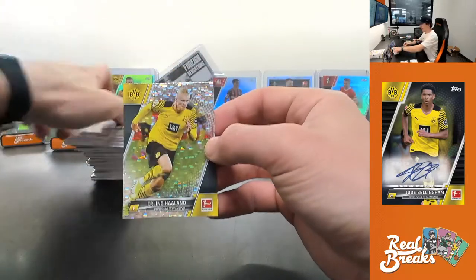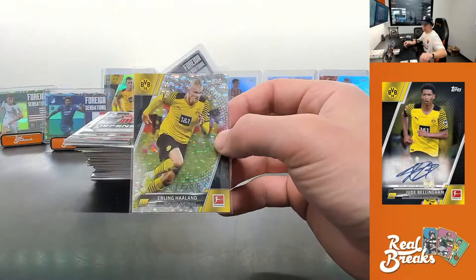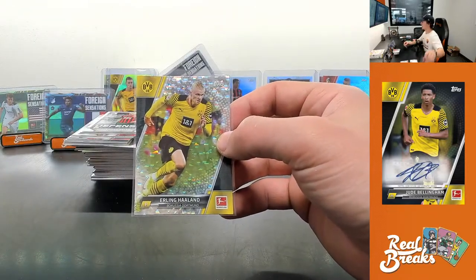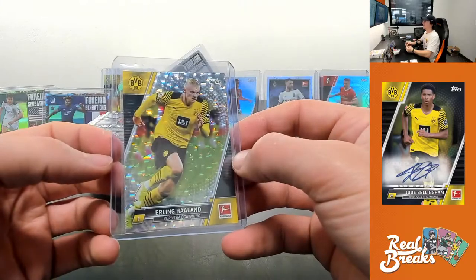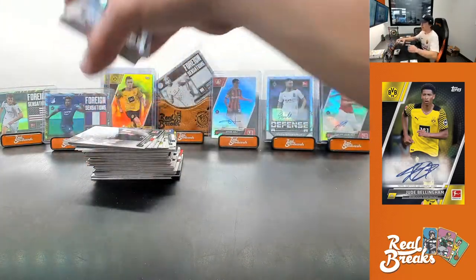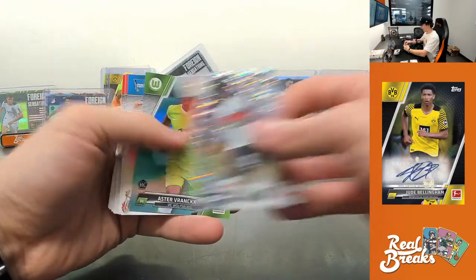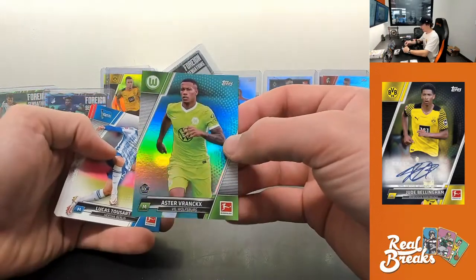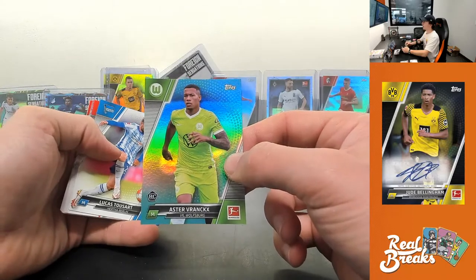There he is, Erling Haaland. Sparkle foil for Dortmund. There you go, Ramo. Seriously, our second red out of 5. We've got a whole bunch of low-numbered stuff. Mangala and Oster Vranix out of 199, rookie for Wolfsburg. Going to Craig Gardner.